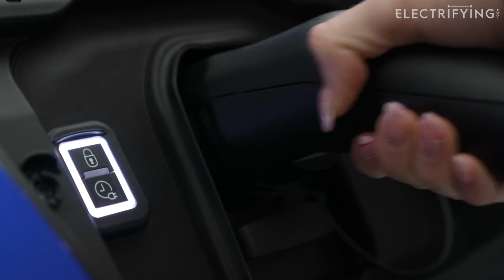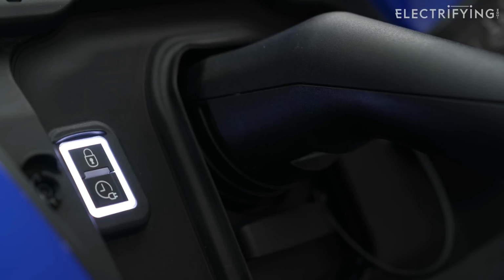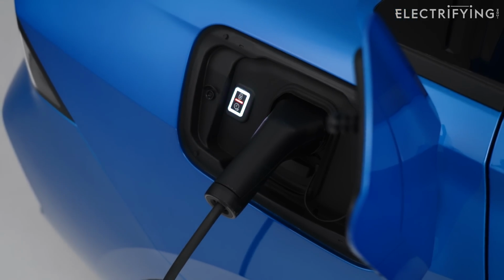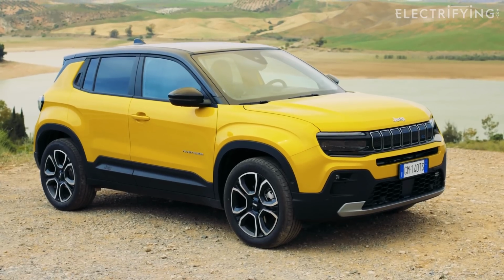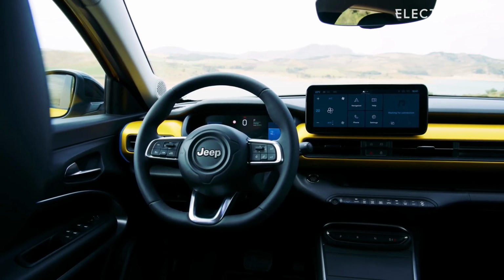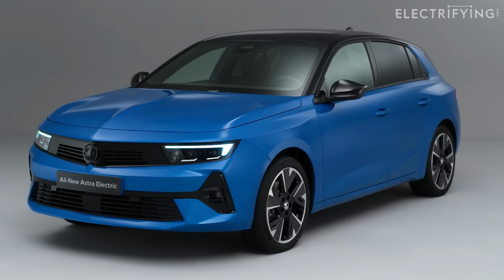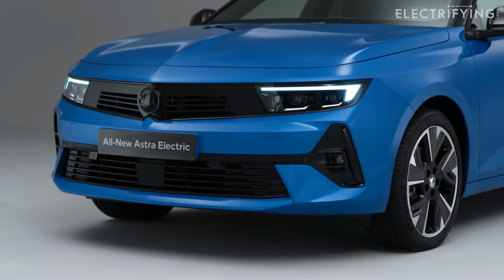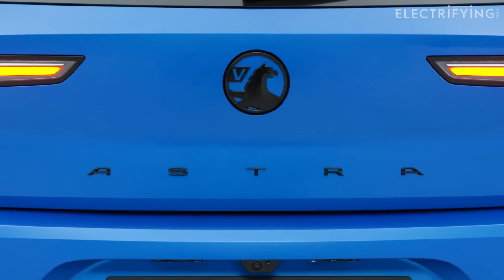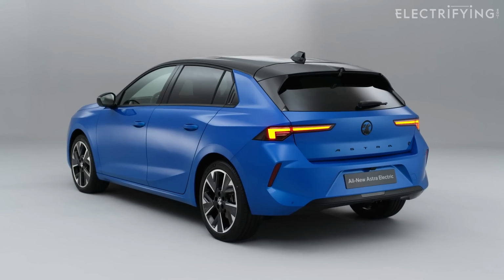As for the hardware, as I mentioned, we're looking at a 54 kilowatt hour battery with 50.8 kilowatts of usable power, which should give a WLTP range of 258 miles. And that compares really well with the competition. It's the same battery as the Jeep Avenger, which we quite liked, and you can read about that over at electrifying.com. There is one motor that drives the front wheels, as you might expect, and in this version it gets 154 brake horsepower and just under 200 pounds per foot of torque, which, if those numbers mean very little to you, is enough, but it's not enough to scare you.